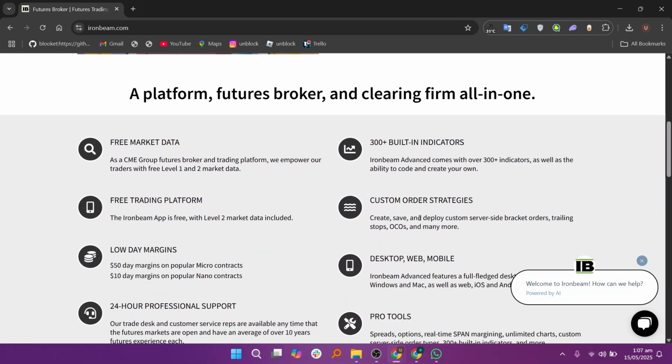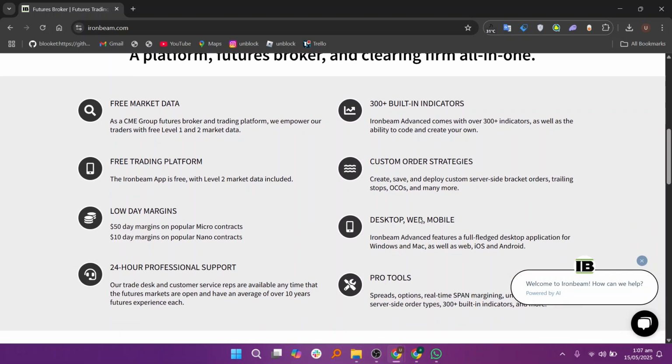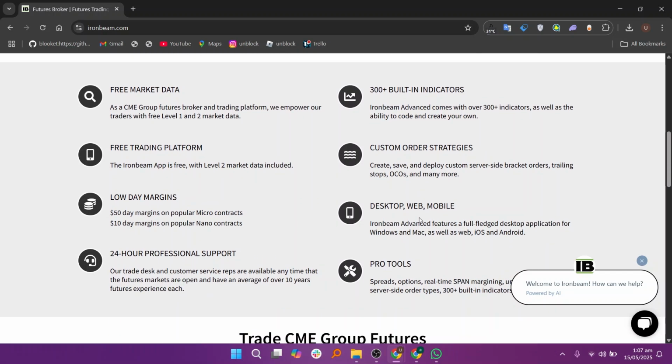Ironbeam is both a futures commission merchant (FCM) and a clearing firm. This means they don't rely on third-party intermediaries to process your trades. Instead, they give you direct access to major futures exchanges like CME, CBOT, NYMEX, and COMEX. This can lead to faster execution times and fewer errors in trade processing.